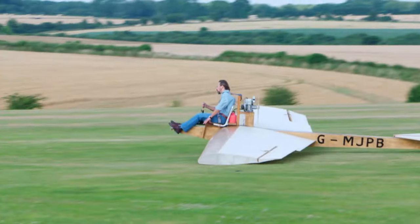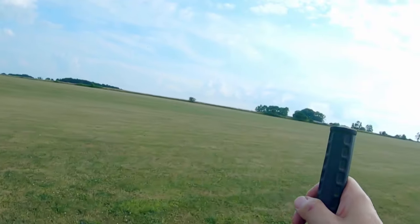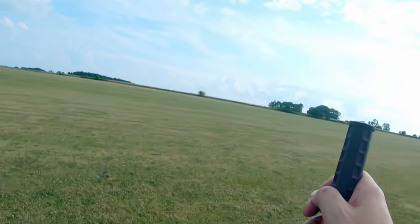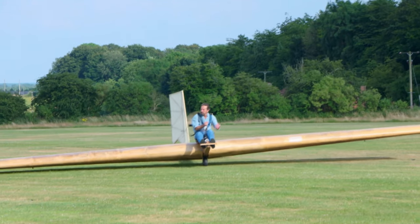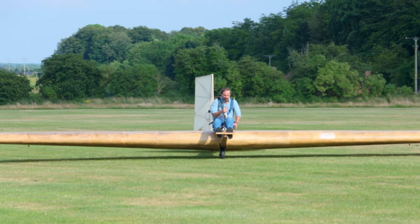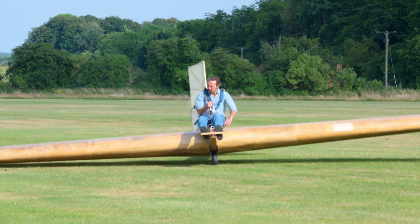He pushes the engine to its limits. But even with a lighter pilot in the hot seat, Ladybird stays grounded. It's not the result they wanted, but everybody and the glider are still in one piece. And today's been about so much more than defying gravity.